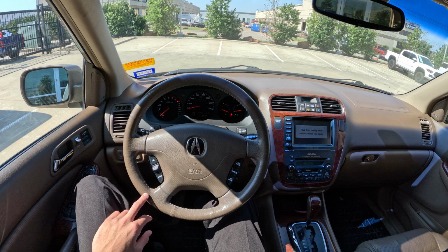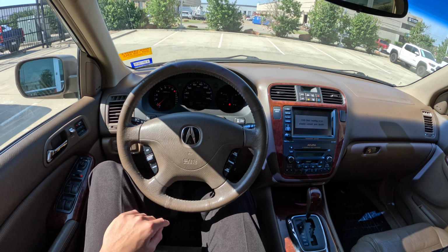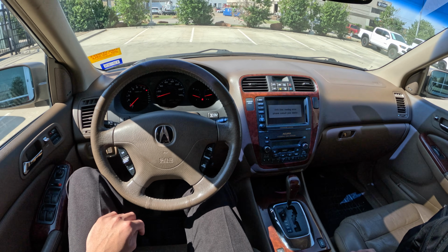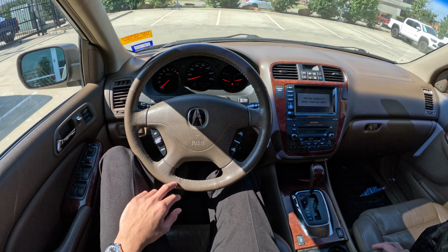2006 was when they made the second generation MDX. So yeah, this is like the 3rd or 4th model year of this car. But yeah, so nice car. The MDX has always had a 3.5 liter V6.